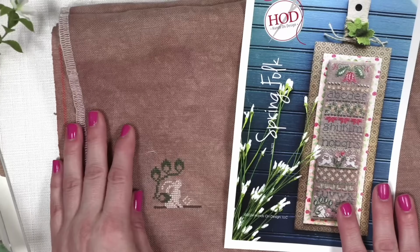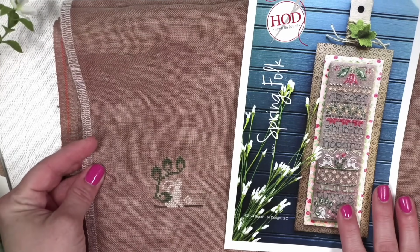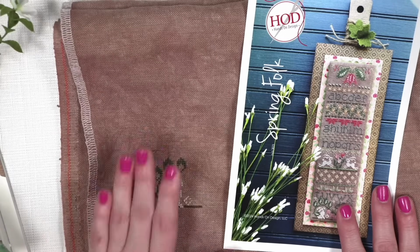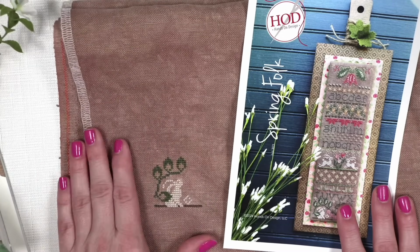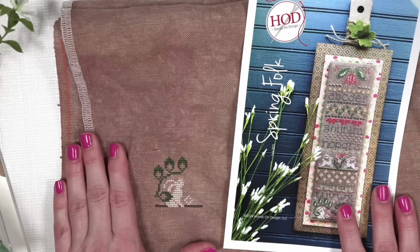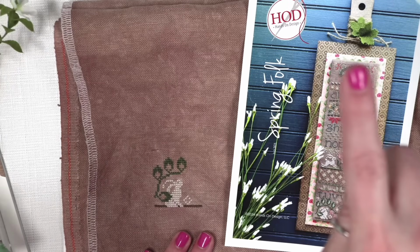I am using the called for fabric. It's 32 count driftwood by Fabrics by Stephanie. This is what all of the folk seasons are going to be stitched on. So grab yourself a piece if you want to. And then I am going to link right here in the corner.